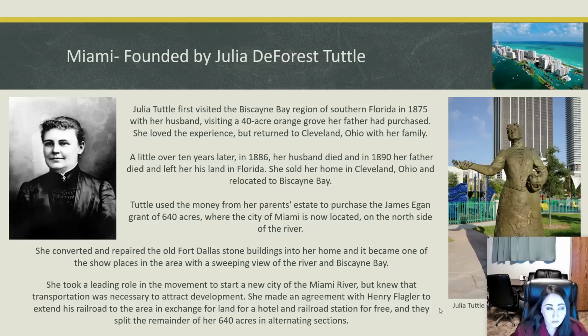So I remember reading from her that the reason that she was able to turn it into a major city had everything to do with the train systems, and actually I have it down here, transportation necessary to attract development. So she made an agreement to exchange some of her land for getting the railroad station to essentially come through the area. So she split the remainder of her 640 acres in alternating sections for hotel and railroad station so that it could grow. Very, very interesting story.